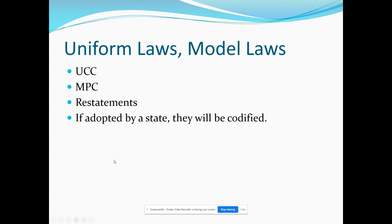Now, uniform laws and model laws are not necessarily law. They're not necessarily primary laws. So the Uniform Commercial Code, the Model Penal Code. This is where a group of legal scholars come up and say, this is what we think the best law would be, and we should have it throughout the country. And then some states adopt, say, the Model Penal Code as their criminal code, or the UCC, Uniform Commercial Code, as their commercial code. And then it's law, but it would still then be given a number or be codified in there.